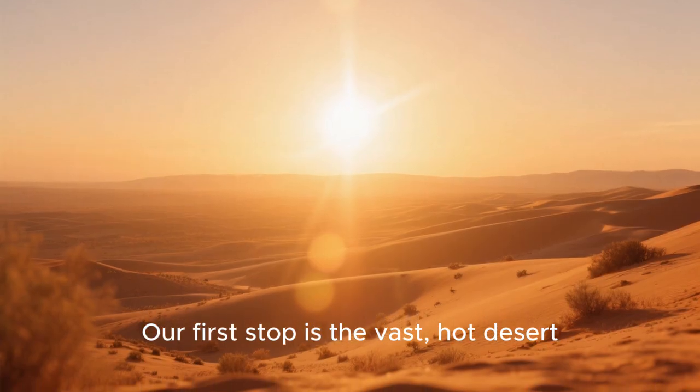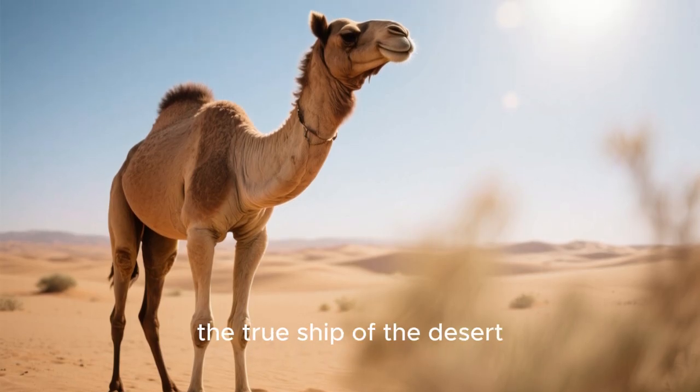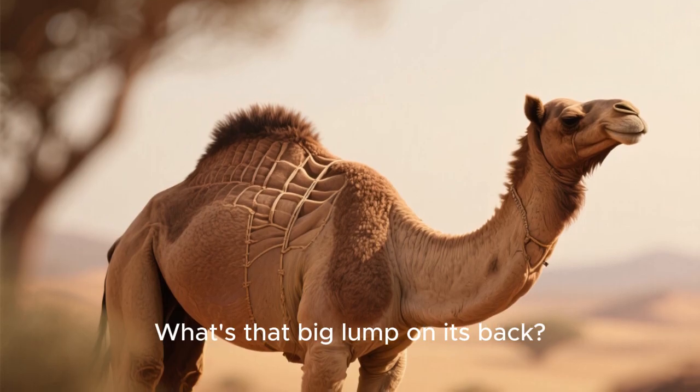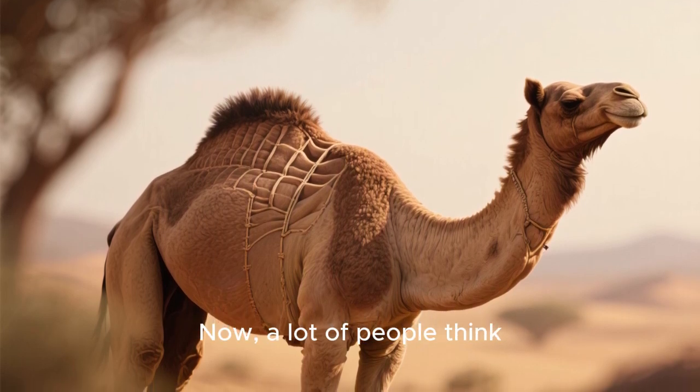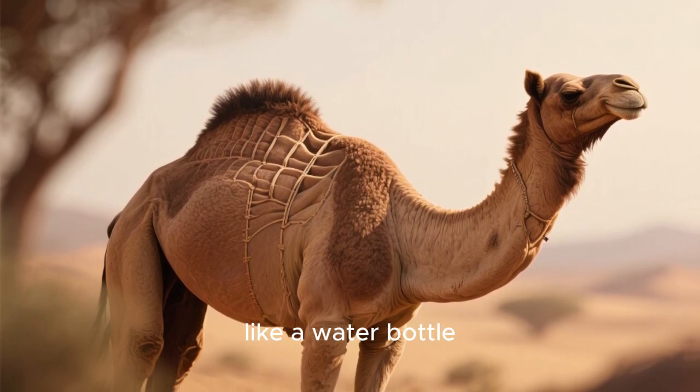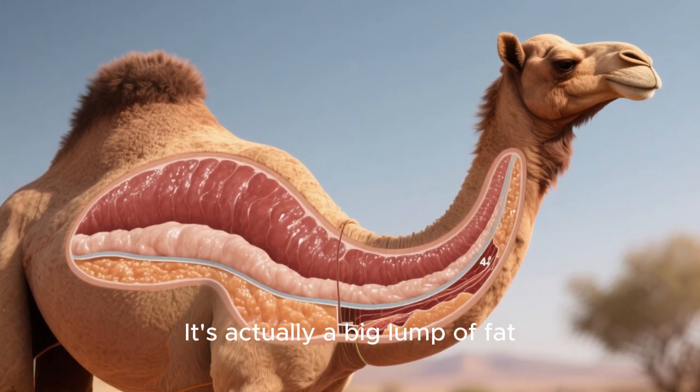Our first stop is the vast, hot desert. Look! It's a camel, the true ship of the desert. What's that big lump on its back? That's a hump. Now, a lot of people think it's filled with water, like a water bottle. But surprise, it's actually a big lump of fat.